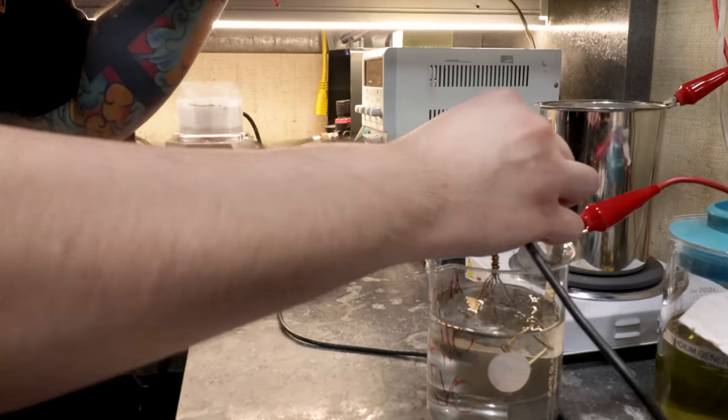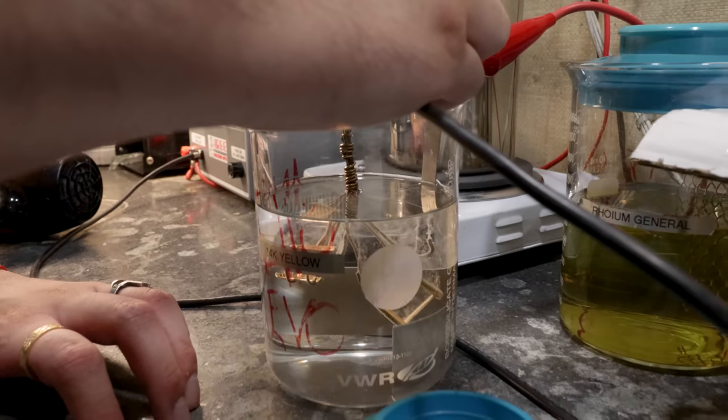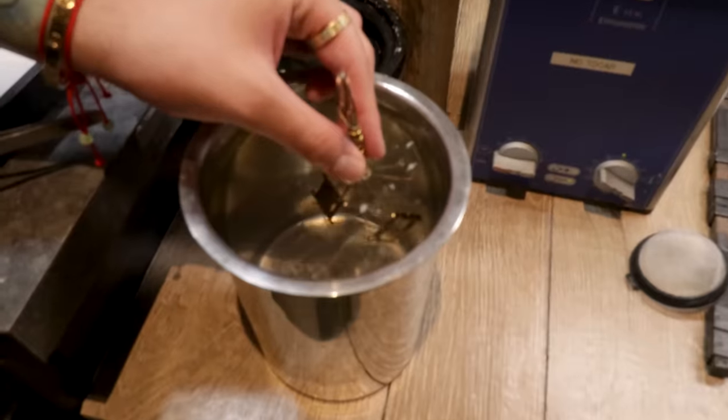So you're doing it now? Yeah, one. It's getting into bubbles now. So now we're waiting for him to polish the pieces more, and after we're going to do the other process of the watch. So everything is a process.